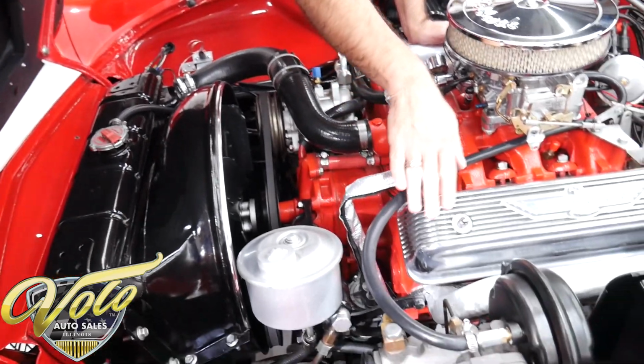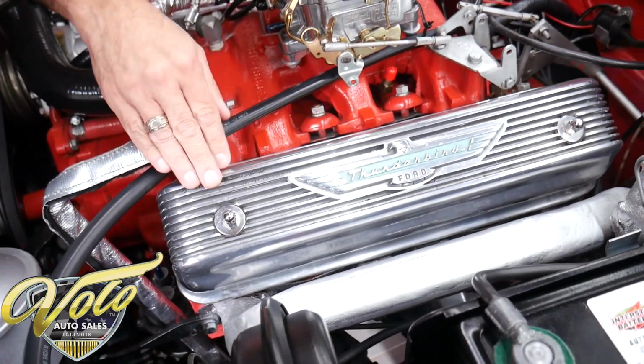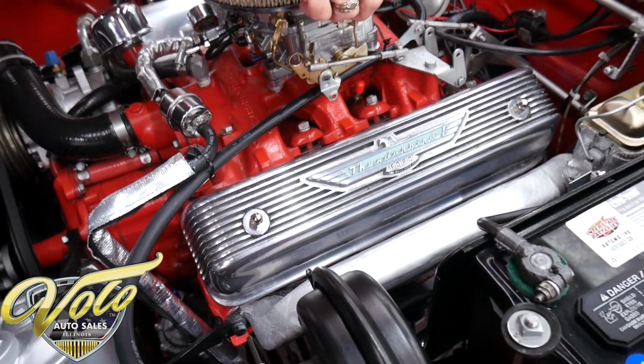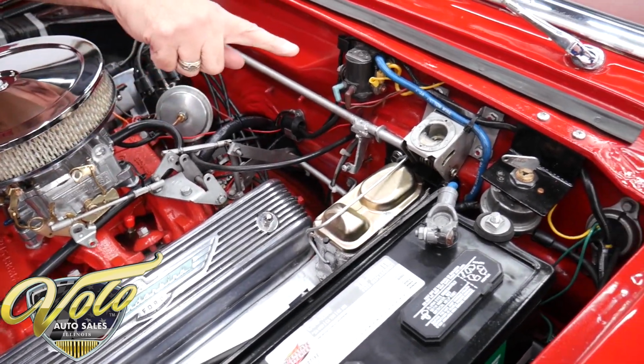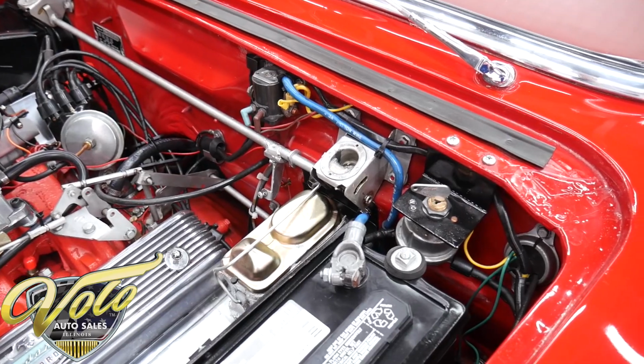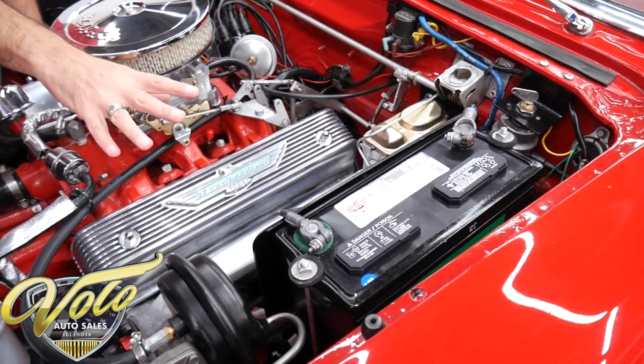So we have the dress-up kit. Look at the nice finned valve covers. The exhaust manifolds have been coated. Upgraded dual reservoir master cylinder. There's like a key switch over there. That's a master cutoff. You can kill the whole car and take the key with you. Proper battery fits in there.